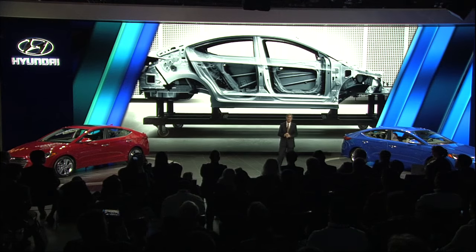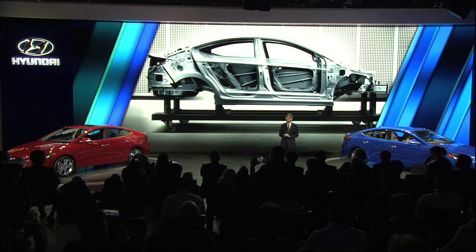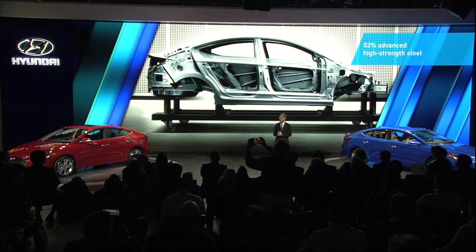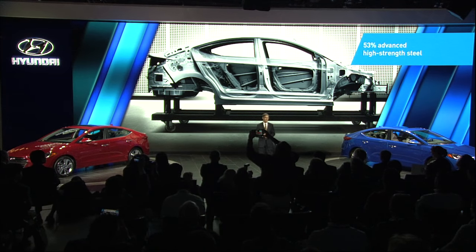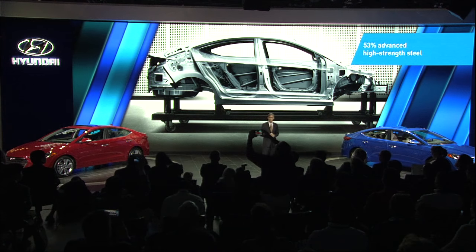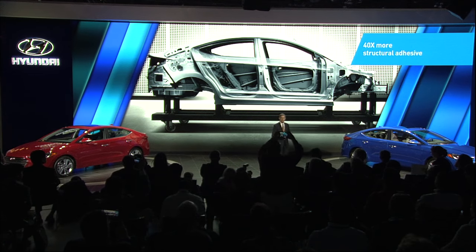To delight them all, we began with the vehicle's body structure. Our engineers have more than doubled the use of advanced high-strength steel. This advanced material now comprises 53% of the overall structure. We've also increased the use of structural adhesives. In fact, we're using more than 40 times the adhesive in the all-new Elantra. So why is that important?